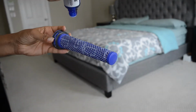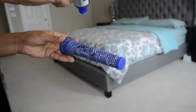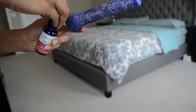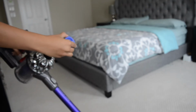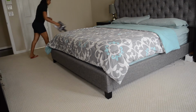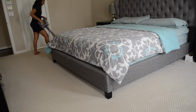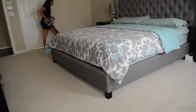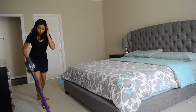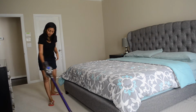My first way is to use a few drops on the filter or the bag of the vacuum. This really depends on what kind of vacuum you own. Now I pop that right back in and vacuum as usual. The vacuum motor, when turned on, diffuses the aroma as you go through the entire house vacuuming. Works as an essential oil diffuser, and it's best because it gives the aroma while I'm cleaning.